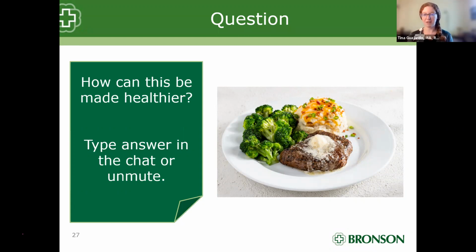What can we do in the restaurant when looking at this option and saying, hey, can you hold this? Can you hold that? Or can you add something different? What would you do to make this meal different? Type it in the chat or go ahead and unmute and share.